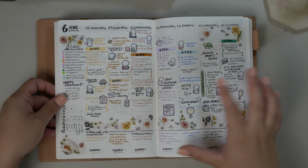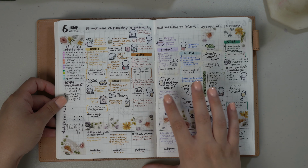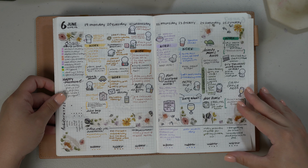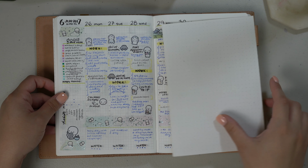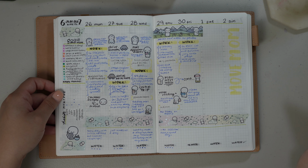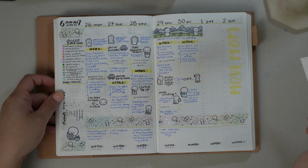This was so nice. And I finally added stickers. I took the plunge and I added stickers to the book, and it looks really, really good. And I was really happy with this. And then this is the current week we are on, where I did kind of like a pastel rainbow and yellow color, and I think it looks really nice too.